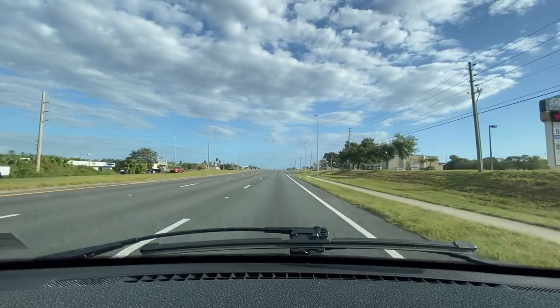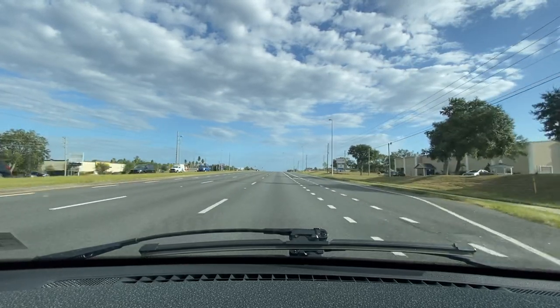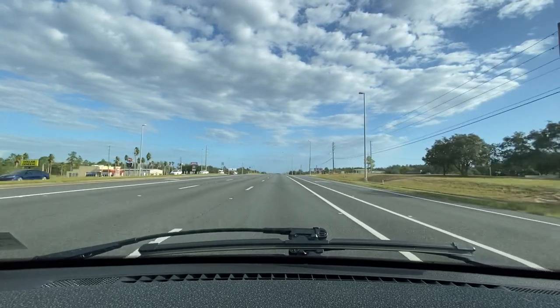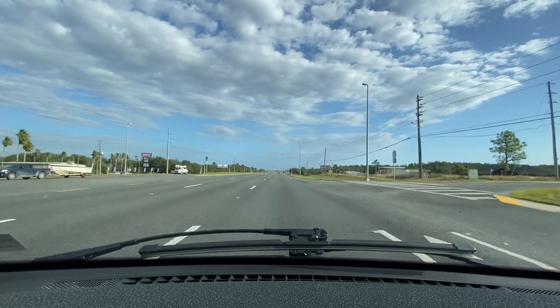Place Plaza on my right, Palace Grand on my right, New Life Christian Church on my right-hand side. You see, that's only a church in the plaza. So I'm going to turn there. We got a Dollar General on my left, but I try to turn into ones that have like several plus businesses. Caribbean Drive, we're passing Caribbean Drive.